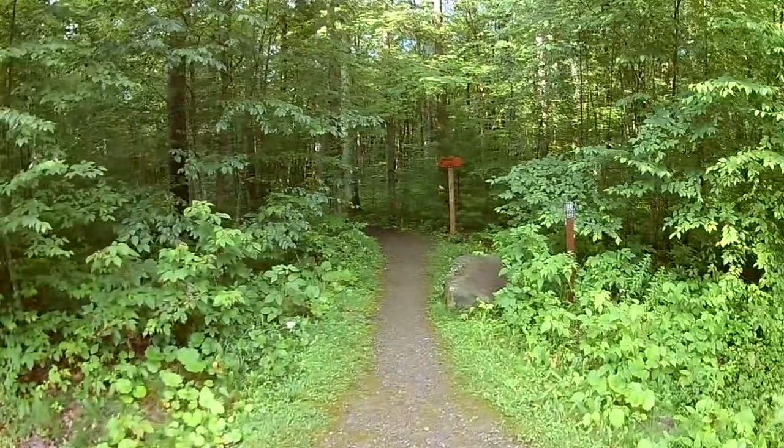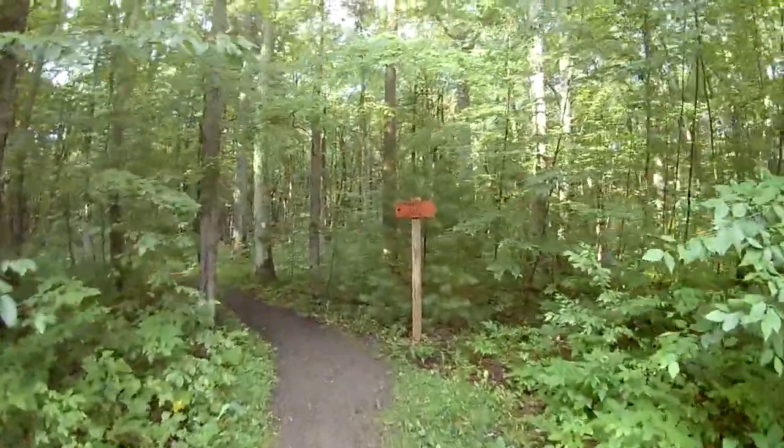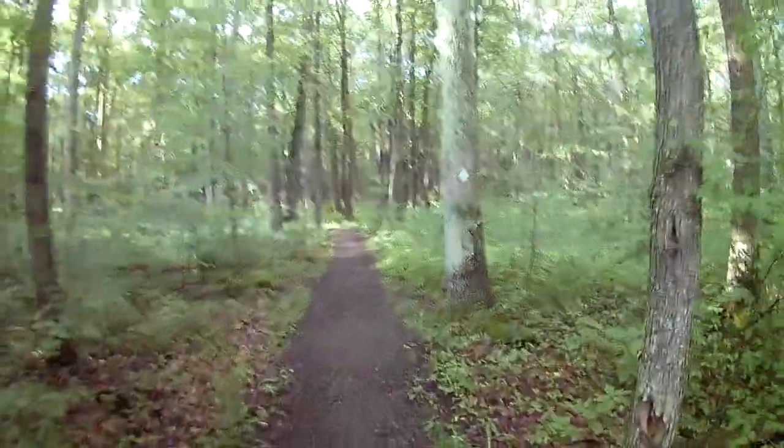When you start, you're going to see the big sign at the entrance. And you're going to walk in, and there's kind of a connector trail because there's two trail systems here. One is going to be the Morrison Trail system, and the second is going to be the Rimrock Trail system.